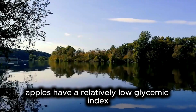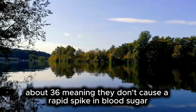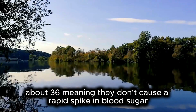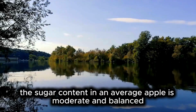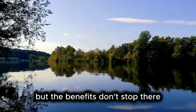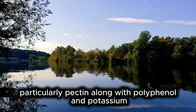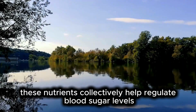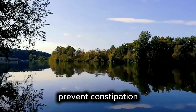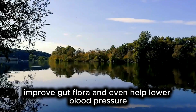Well, for starters, apples have a relatively low glycemic index, about 36, meaning they don't cause a rapid spike in blood sugar. The sugar content in an average apple is moderate and balanced, but the benefits don't stop there. Apples are packed with dietary fiber, particularly pectin, along with polyphenols and potassium. These nutrients collectively help regulate blood sugar levels, prevent constipation, improve gut flora, and even help lower blood pressure.